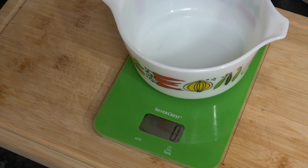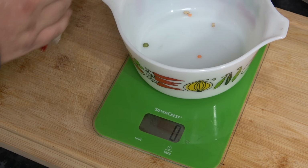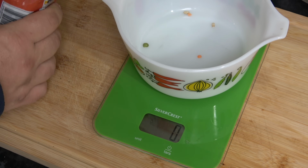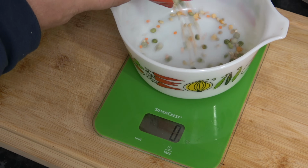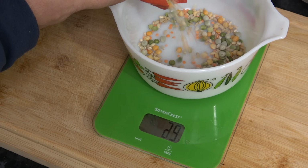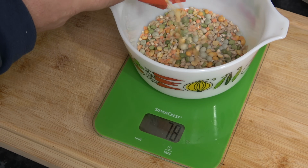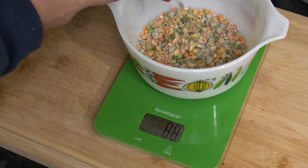Now this says put 100 grams with 500 milliliters of water, but that's not a lot. I thought you put the whole packet in. So maybe I'll get a few soups out of the one packet.